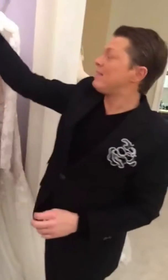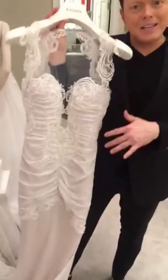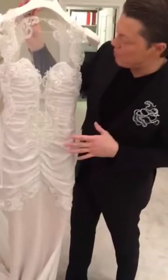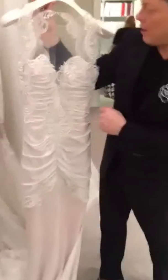If lace isn't necessarily your thing, this is beautiful in chiffon. This is a little bit different because you don't really see a lot of beaded chiffon gowns. There are a few out there, but there aren't really a lot. This is a beautifully crafted chiffon gown. Again, still with the plunging neckline, which brides are really loving.